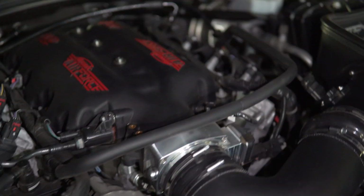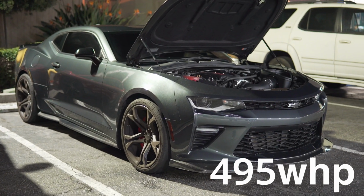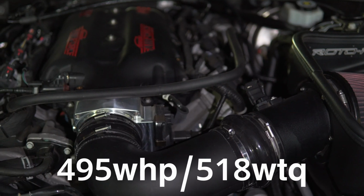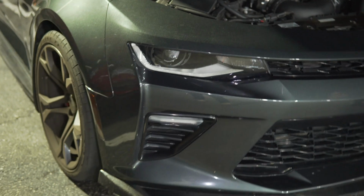How much did they make when it was tuned? 495. That's a lot. You know how much torque? 518. Oh shit. That's clean, man. It breaks loose easily. Yeah?